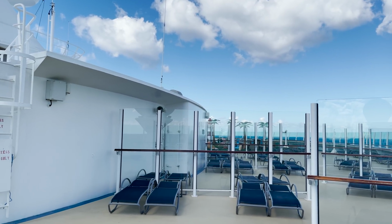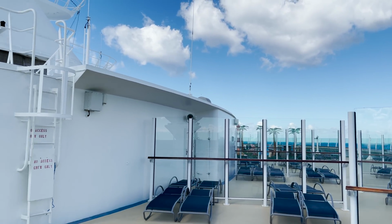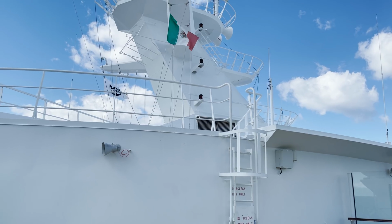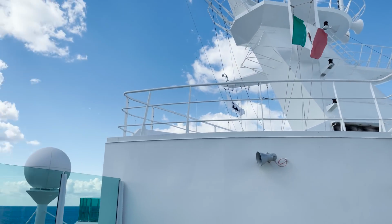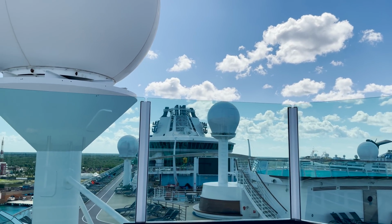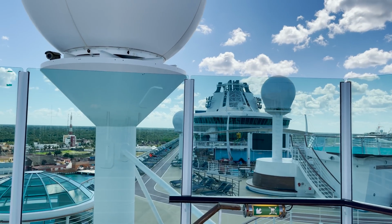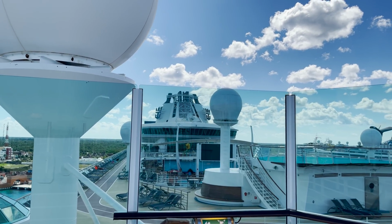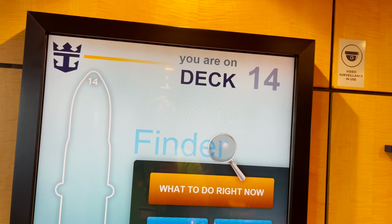So that does it for deck 13 forward, which means deck 13 is complete. There is nothing else here, and we only have one deck left, deck 14. As you can see, there's nothing here in the forward. Deck 14 is only in the back, midship and aft. So we need to go back down to 12, walk back across, and then we can take the stairs or elevator up to deck 14. Let's head there now. All right, up on deck 14 now.